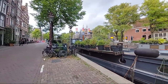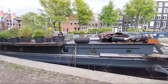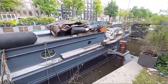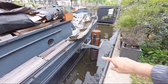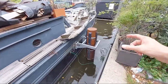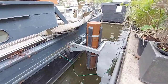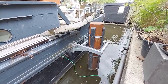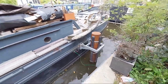Okay, we've seen many, many houseboats, yeah? And with the houseboats, they're attached to the quayside in various ways, with ropes normally. And I've never ever seen a houseboat connected like this before. Check it out. There's a vertical pole here that is embedded in the canal floor, and then the houseboat has this thing around it so it can go up and down if the water level fluctuates. Now, I have seen the system before. Those of you who were with me when I saw all the floating villages would have seen that, but I've never seen it on a houseboat in Amsterdam, so that's a first for me.